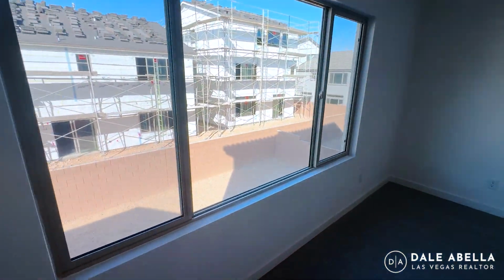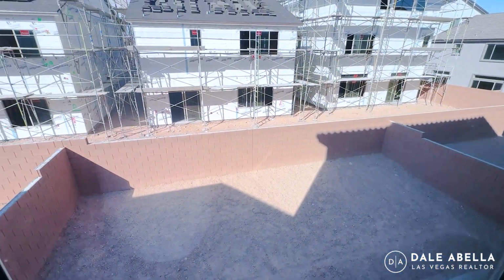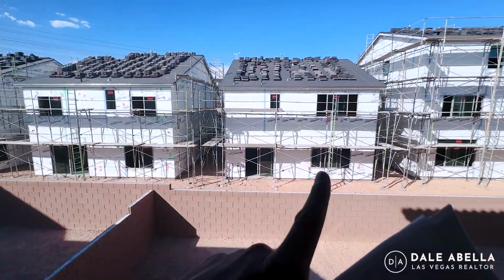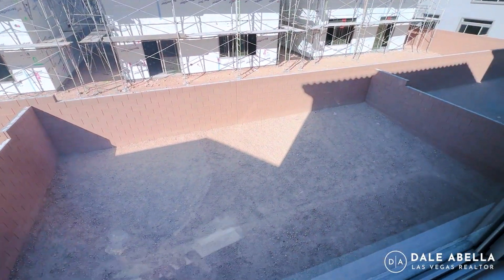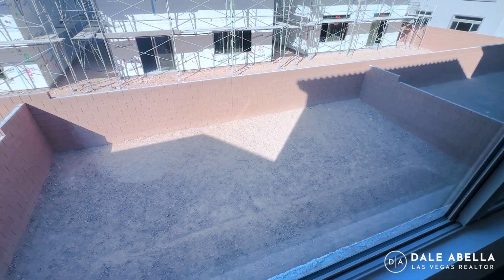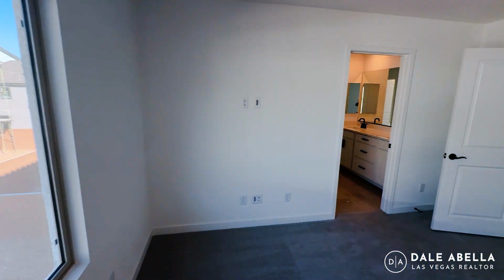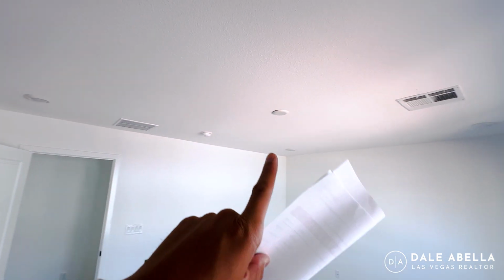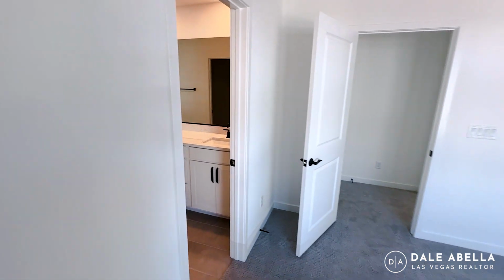Okay, so spacious primary bedroom. This is your view. This is what you could see. So they're still building homes right over there. But yeah, really, really decent sized backyard for sure. If you wanted to build a pool, you could definitely do that. And you got quite a few lights up here as well. So you have the pre-wire to the ceiling fan, and then you have 1, 2, 3, 4. So 4 lights.